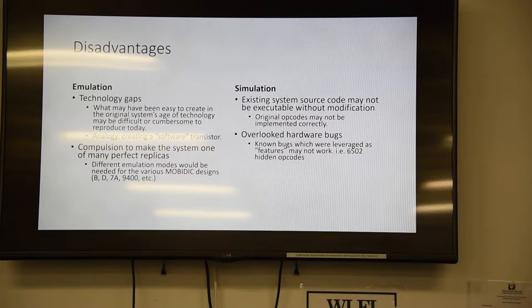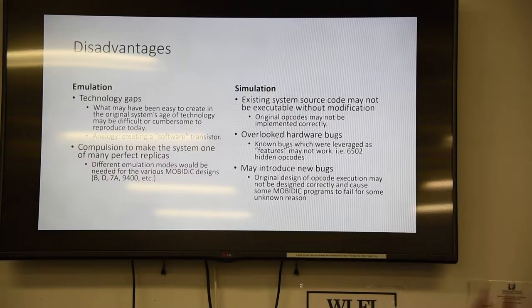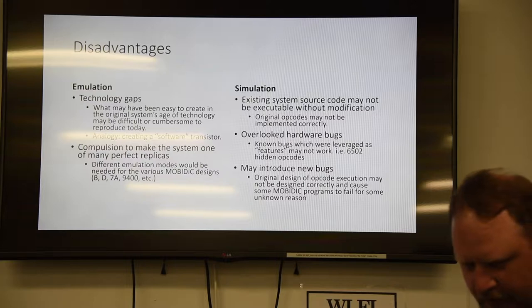And with simulation, the disadvantages are overlooked hardware bugs. I just told you about that one. Hidden features that were built into it, and I use the 6502 hidden opcodes as an example. Plus, with simulation, you may introduce new bugs. In your attempt to make it look like what you think it's supposed to do, it may end up doing something else later, and you'll be tracing those problems later on. But it's the love of the game, right?